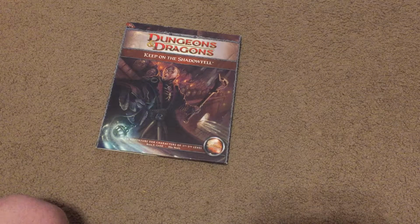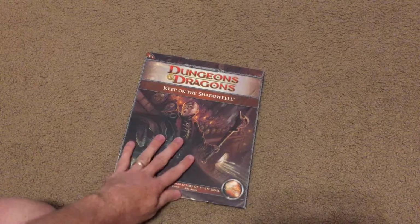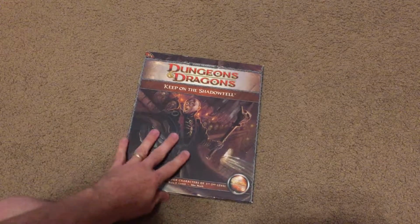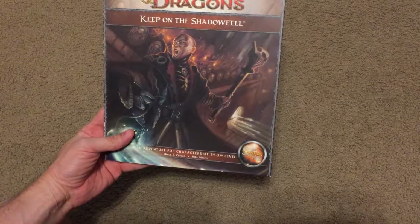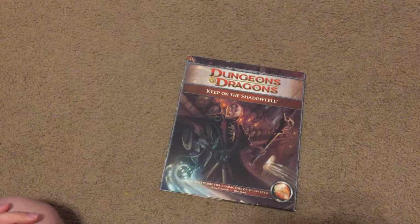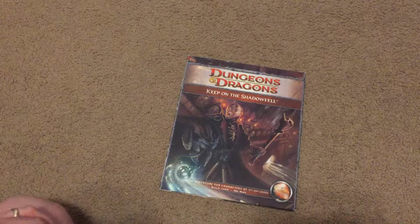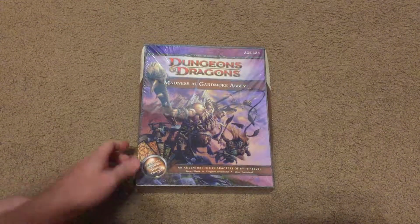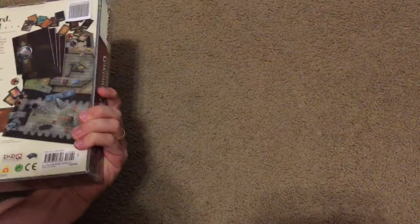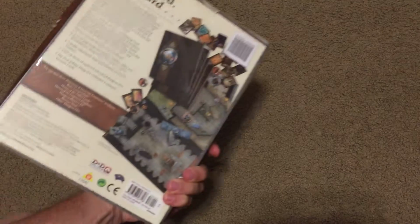I understand the criticism, but I played Keep on the Shadowfell, or at least kind of a variant of it, which most people did. This is the first one that came out, written by Bruce Cordell. Mike Mearls worked on this one, and it's pretty straightforward. I really liked it. I enjoyed it, but I was in the minority, and so fourth edition kind of was going by the wayside.